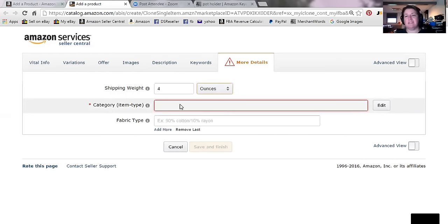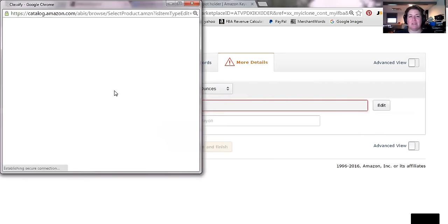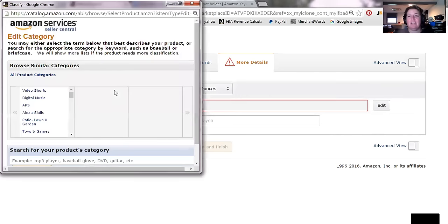And because I use the copy listing and it was too long ago, now it wants the category. So I've got to go back to kind of the beginning anyway. But if I were listing a whole bunch of potholders and oven mitt sets that were different, I would do them all in the same day, because once I listed one, I could then say copy listing, and then so much of it would already be filled out for me.